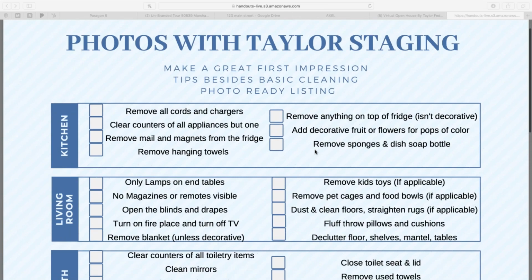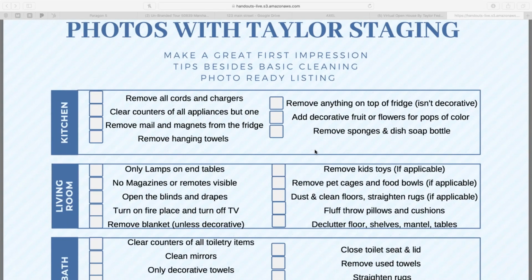This is something great for you guys to use. This is something that I cover and provide in my photos class. So if you've taken my photos class, you've maybe seen this already. If not, this is something to implement moving forward, as well as to send to your sellers, for little things that are not always common sense in terms of taking pictures to make sure they're photo ready. They're living in this home.